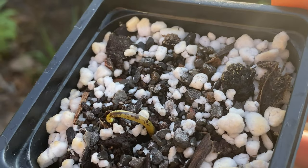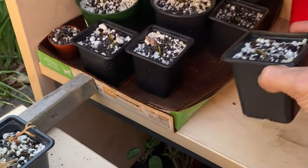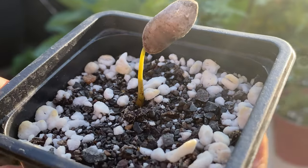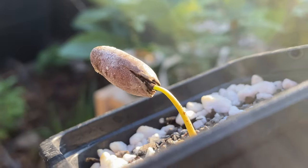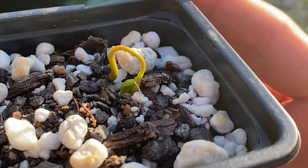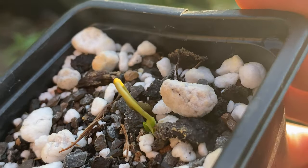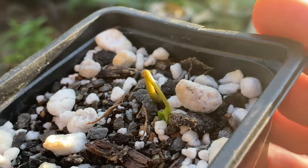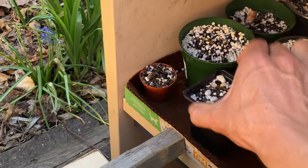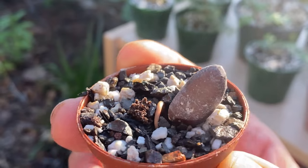This one's got some black spots on it, but otherwise looks okay. This one's actually been showing its first leaves for a while now, over a week. They're almost gonna come out of the ground there. I don't think the seed's gonna come with it. Casing. Like with the other ones. This one's in a tiny little pot, but that root is pushing away.